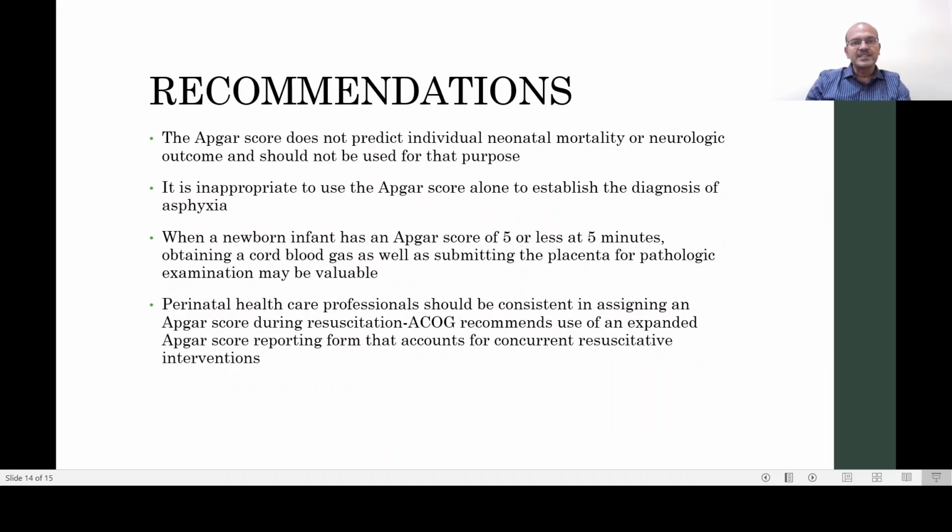In terms of recommendations, the AAP statement clearly states that the Apgar score does not predict individual neonatal mortality or neurologic outcome, and it should not be used for that purpose. It's inappropriate to use the Apgar score alone to establish the diagnosis of asphyxia. When a newborn infant has an Apgar score of 5 or less at 5 minutes, obtaining a cord blood gas as well as submitting the placenta for pathological examination may be valuable. So you have to look for other markers of intrapartum asphyxia to corroborate.